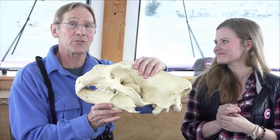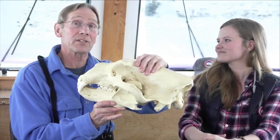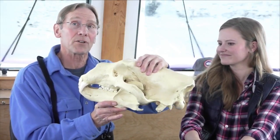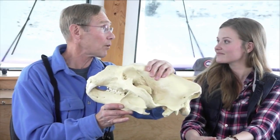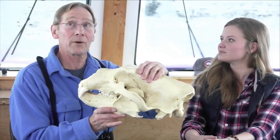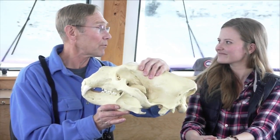They'll kill a seal, they'll strip the fat off and maybe eat some of the organs, and then they leave the rest. And the parts that are available for scavenging feed Arctic foxes, and they also feed subadult bears that come along and may not be quite as good at catching seals, but they can find those remains.